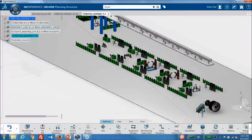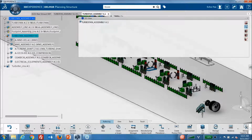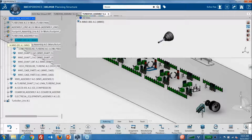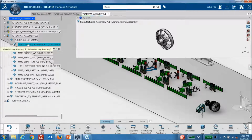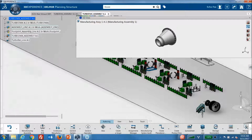I can also build out my manufacturing bill of material, and this would be generated from that engineering bill of material that was generated as part of the earlier process by the design engineers. And looking at this manufacturing bill of material, I can visualize it in 3D and add some intermediate assembly steps as well. And at each of these steps, I can understand what's being built and get a clear idea of how the design translates into my manufacturing process.